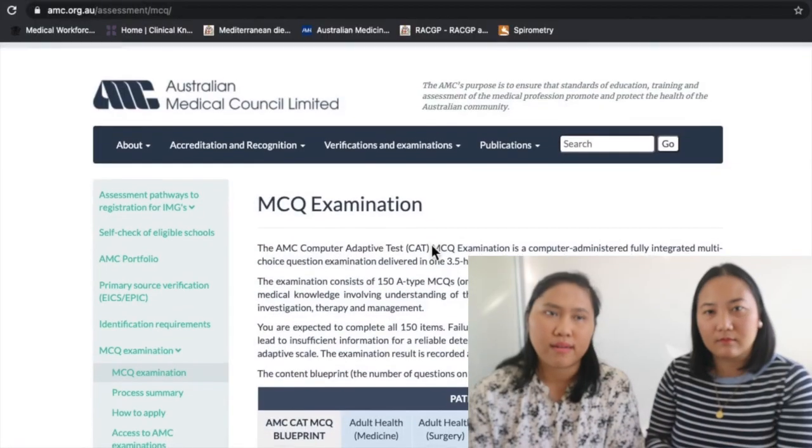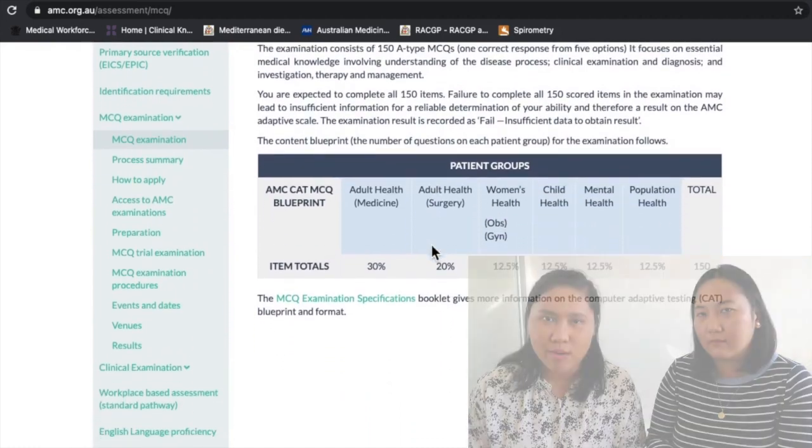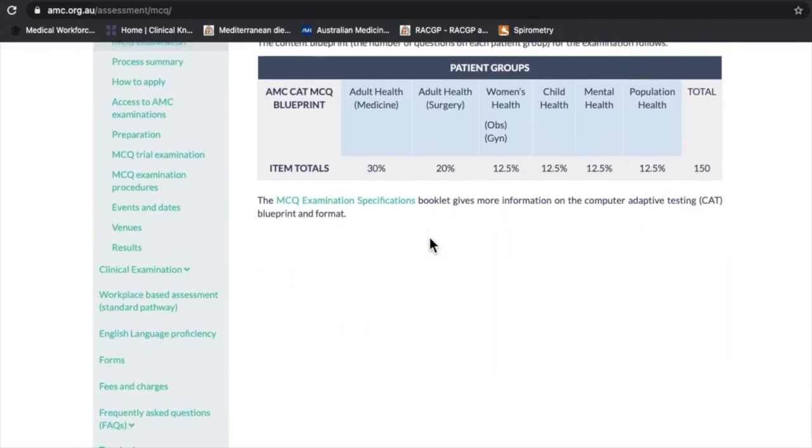That's true, because again, there are certain standards that the Australian Medical Council and even the registration agency request for us IMGs. And when you go through that assessment, sometimes they would suggest, this is the pathway for you, you should take the standard pathway, or you should take the competent pathway. We'll talk more about that in our other videos for this channel, okay? So for the standard pathway, all of the information you would need is actually on their website. But again, going to the website, Nick, is just a lot of information, so in this channel, we will make it simple for you, okay?